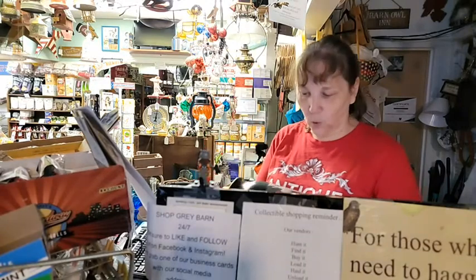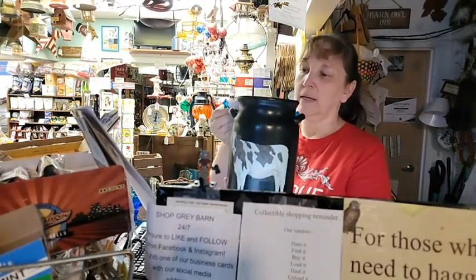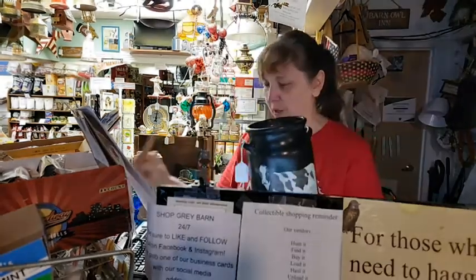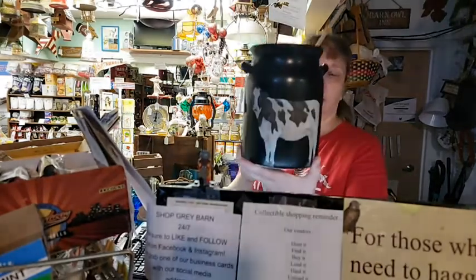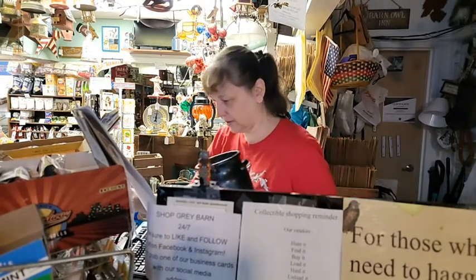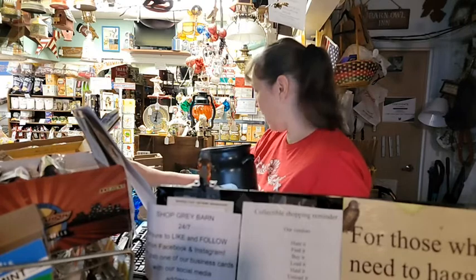This is not old. This is from our vendor On Second Thought. Black canister with a cow for $17.60. So this would be good for your utensils on your kitchen counter. You got it, Lynn. I got the basket for Lynn. And that's just $17.60 for the crock, not old, with the cow.